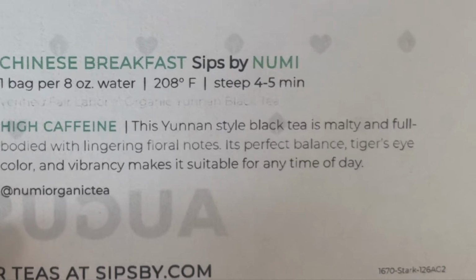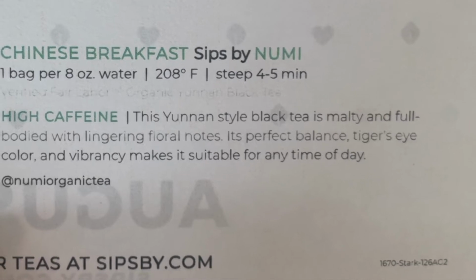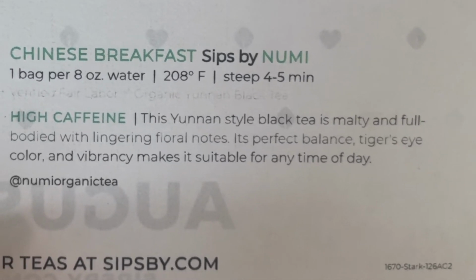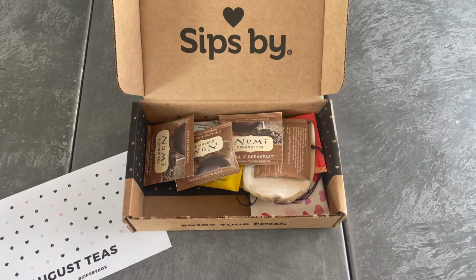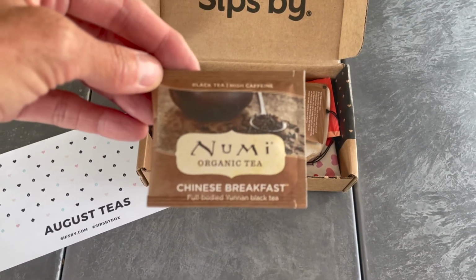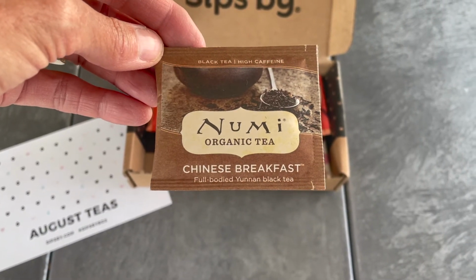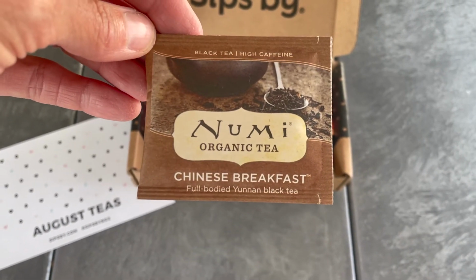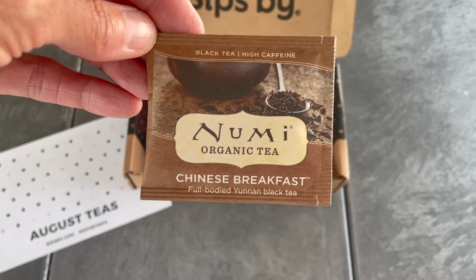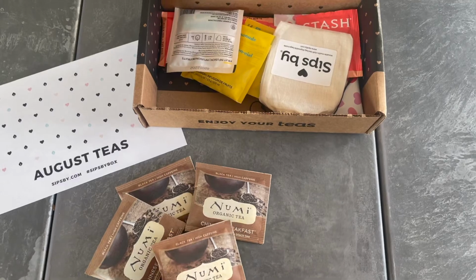Let's crack open the box and take a look at all these teas, and then I will steep one of the teas on this video. Okay, here is my Sips by box, and the first tea I see on top is the Chinese breakfast tea from the company called Numi. This is an organic tea, and I have 1, 2, 3, 4 packets of that.